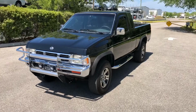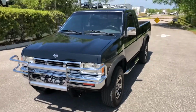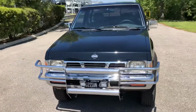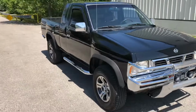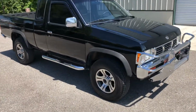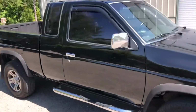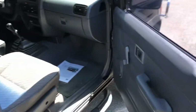Today we have a beautiful 1997 Nissan Pickup truck. Awesome condition with a black paint job, gray cloth interior. It is a 5-speed manual car. It's got a 4-wheel drive as well. Just a great all-day, everyday work truck, get-around car. Very reliable.